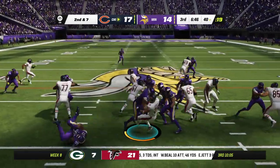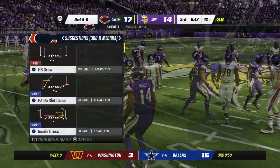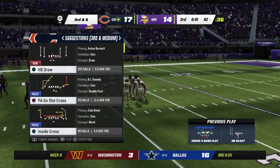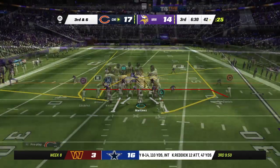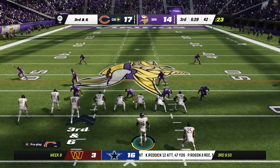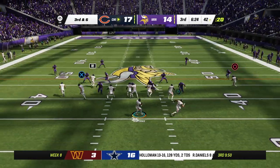Up the middle they go. It's Burnett, and he'll be pretty well stopped in his tracks. Give him a yard up to the 42. Early down stuff's to put this offense in a precarious position. We know that securing the point of attack, especially against the big-bodied guys in the middle of this D, has got to be priority 1.